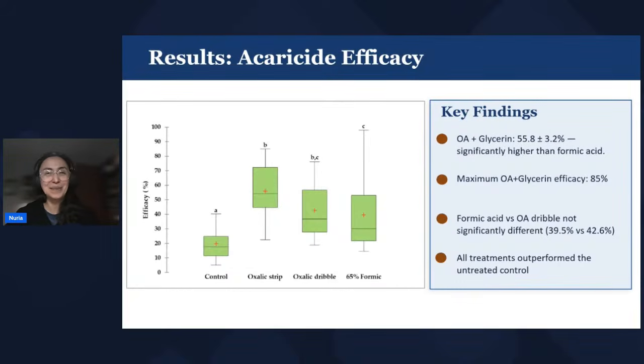Very briefly, the results from this study showed that oxalic acid and glycerin had a 55.8% efficacy, which might not be extremely high compared to other studies that showed more than 90% efficacy, but it was significantly higher compared to the control and also compared to formic acid. Oxalic acid and glycerin, and oxalic acid dribble, were not different between them. So the oxalic treatments were not significantly different. Something to highlight is that the maximum efficacy in one of the experimental colonies was observed with the oxalic acid and glycerin treatment, which was 85%. At the end, all the treatments were better than the control, and we will go back to how this reflects on management and the impact for beekeepers.